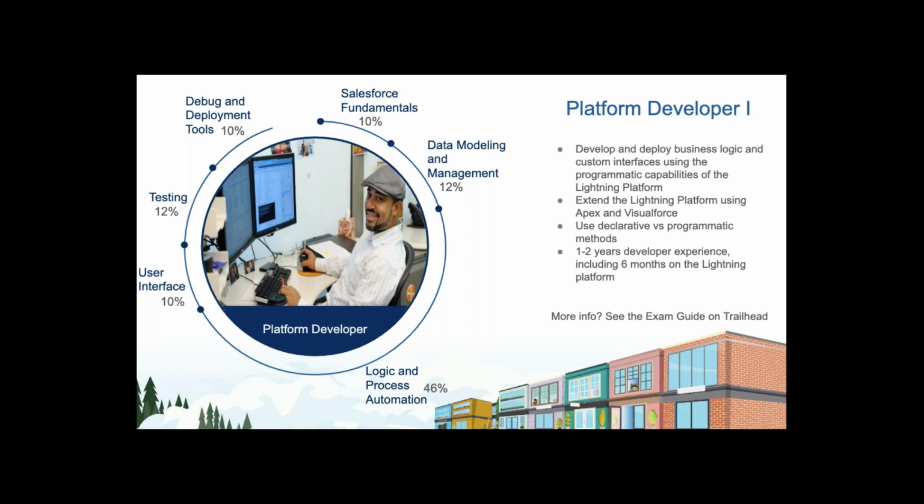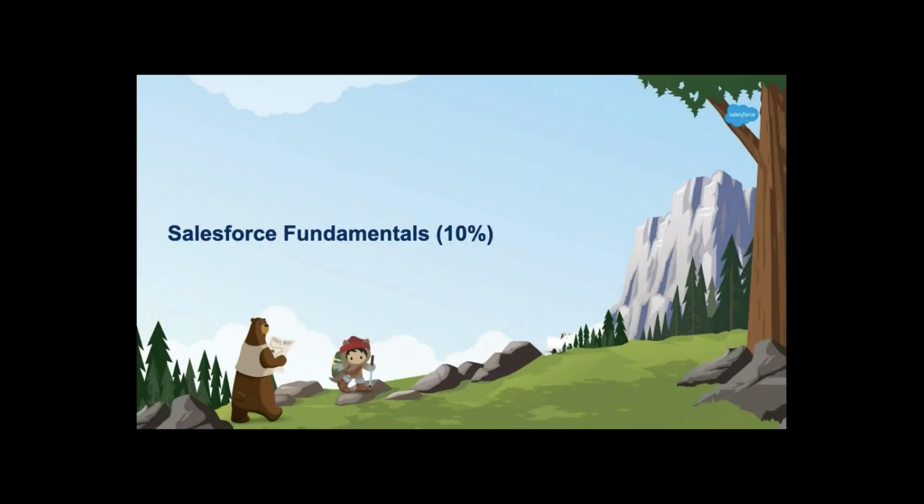For more detailed information about this, you can pull up the exam guide from the Credentials tab on Trailhead. And now Annie and Alba are going to talk about how you can prepare for each of these topics in more detail. Awesome. So I'll start with the first 3 topics.